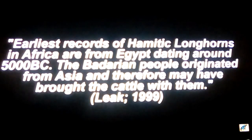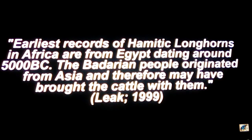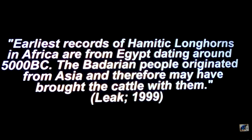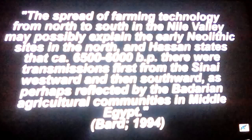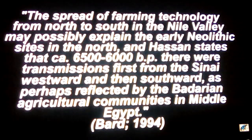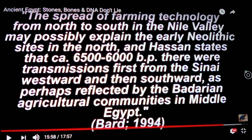Earliest records of Hamitic longhorns in Africa are from Egypt, dating around 5000 BC. The Badarian people originated from Asia and therefore may have brought the cattle with them. Bad means city, and Aryan means Aryans, and the people of Orion. And you see the pharaohs standing in an Orion position whenever they're smiting their people and stuff. It's well known that's a connection that goes from the earliest of things.